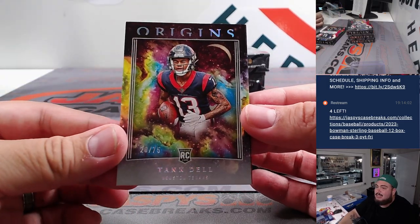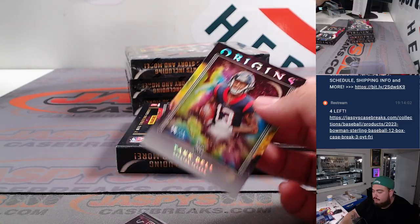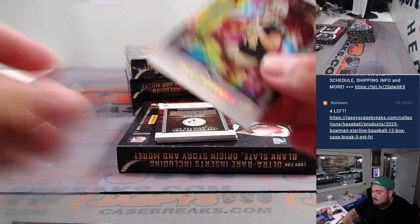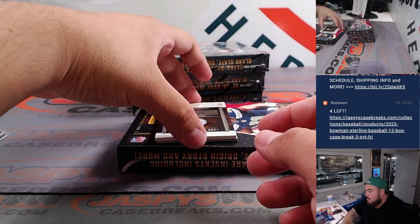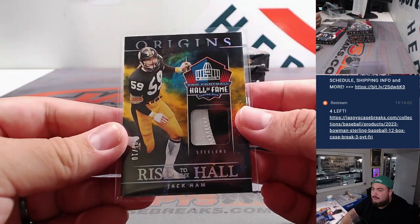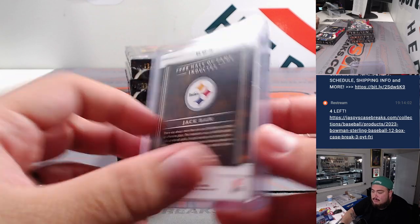All right, guys. Nice Tank Dell to 75 for the Houston Texans going to Carlos. And Tyree Wilson for the Raiders going to Walter. Jimmy Garoppolo and Jayden Reed. We have a Jack Ham. How about that? Out of 10. Little small chipping there on the bottom left corner, but nice one there for the Steelers. Steelers, that's going to Michael.